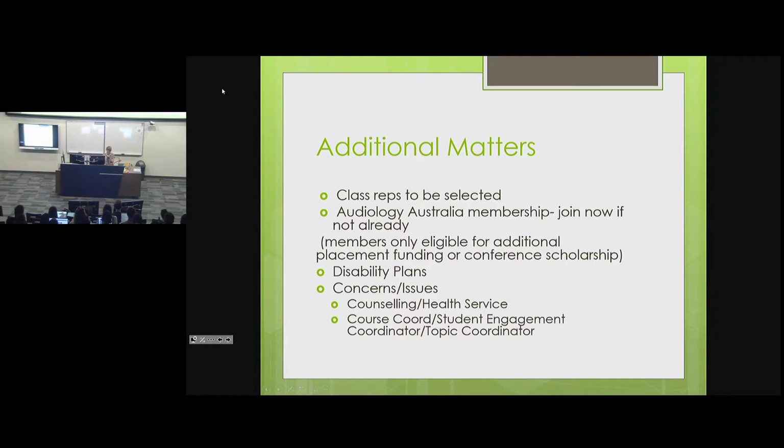So, a few additional matters. Class reps: you can decide amongst yourselves who you'd like your class reps to be, whether they're the same people as last year or new people. That's up to you as a group, but let me know as soon as you have some class reps, because I'd like to organise a meeting with them.